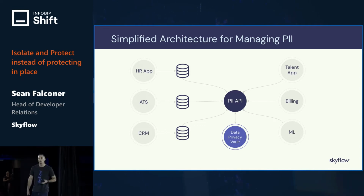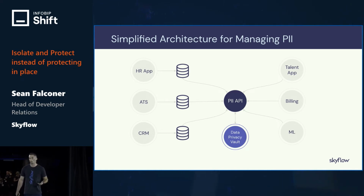So at Skyflow, what we've done is we've taken inspiration from these different companies, and we've built a data privacy vault and delivered it as an API essentially for everyone else.